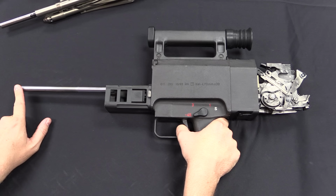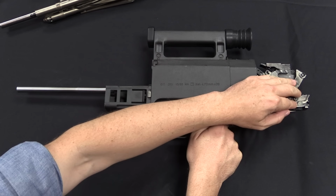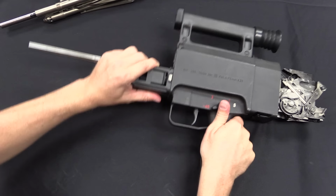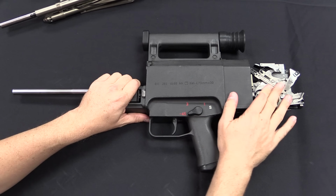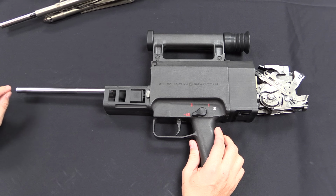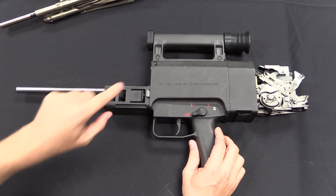Right after the third round leaves the muzzle, this is going to hit its end of travel, stop, and that is where the recoil energy actually gets transferred to the shooter, and the muzzle is going to climb. The whole gun's going to bounce backwards when this whole assembly stops moving. So the idea of keeping the muzzle in place for those 3 rounds is done by having this thing fire while it's reciprocating backwards.